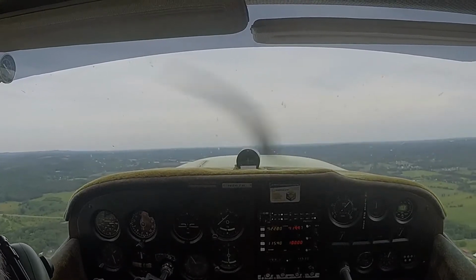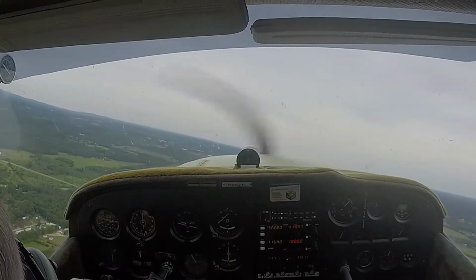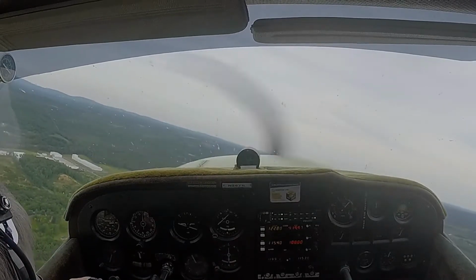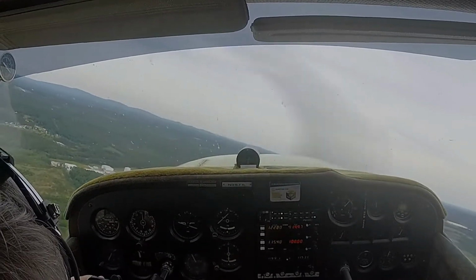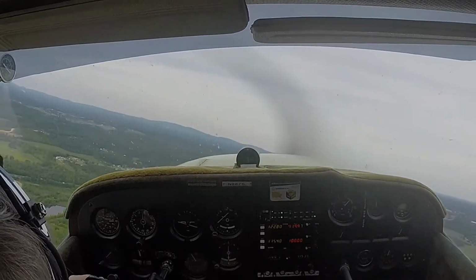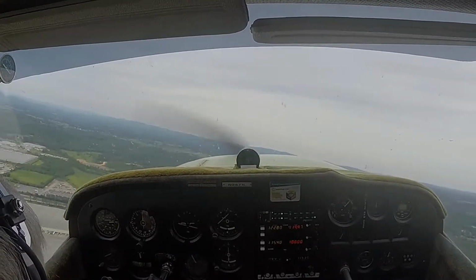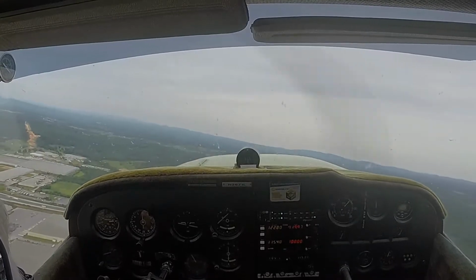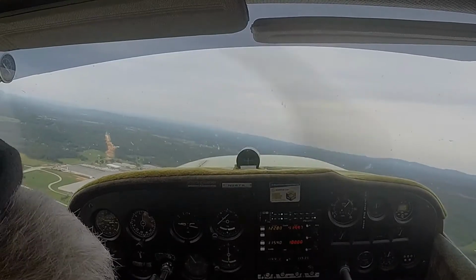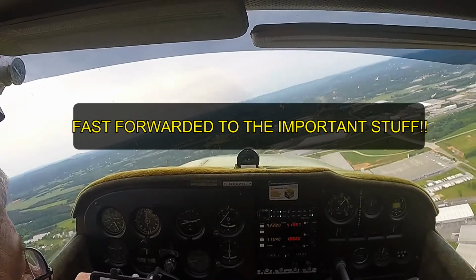Calhoun traffic, Cessna 2671 Lima is left crosswind runway 17 and will be departing pattern to the northeast, Calhoun. And 174 with the mic, we've got the pattern inside. Morning traffic, Cessna 61658, departing pattern to the north, 17, touch and go, Calhoun.